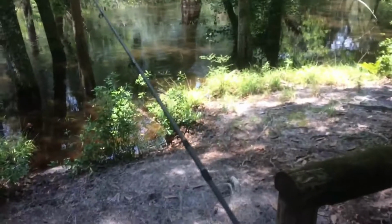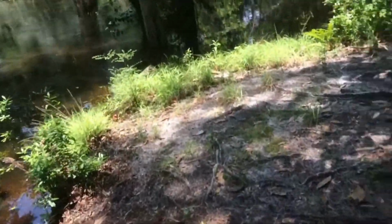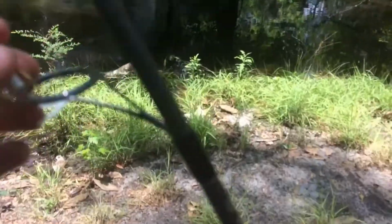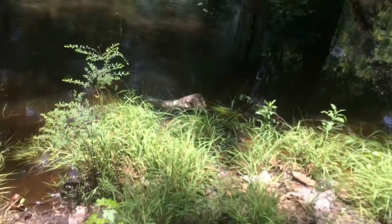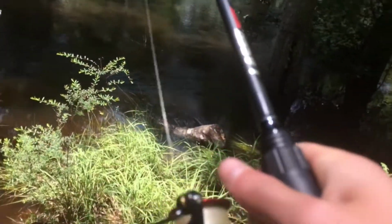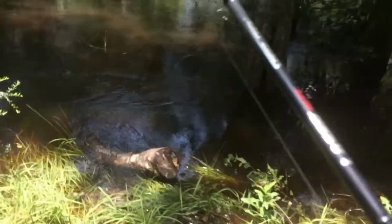All right, guys. Well, it's a little bit high. It's more of a river right now, but we're gonna give it a go anyways. Starting off with a white grub. Glad I brought my boots.